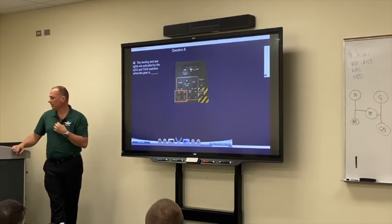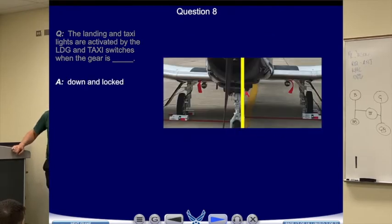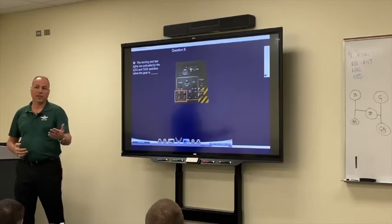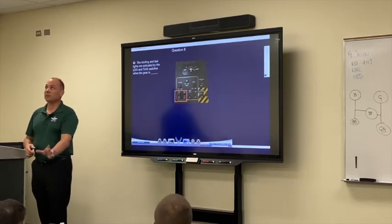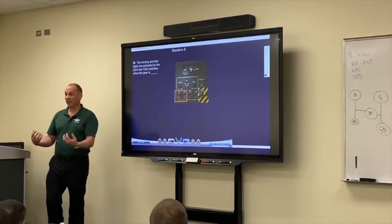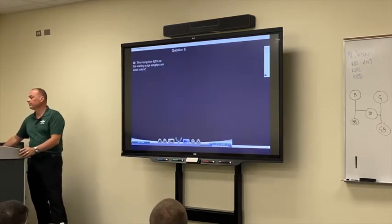The landing and taxi lights are activated by the landing and taxi switches when the gear is what? Down and locked. That's another way you can confirm your gear with a flyby from tower or another aircraft. Even though you may have an unsafe gear indication in the cockpit, one way to verify is if your landing and taxi lights are moving. But they have to be down.